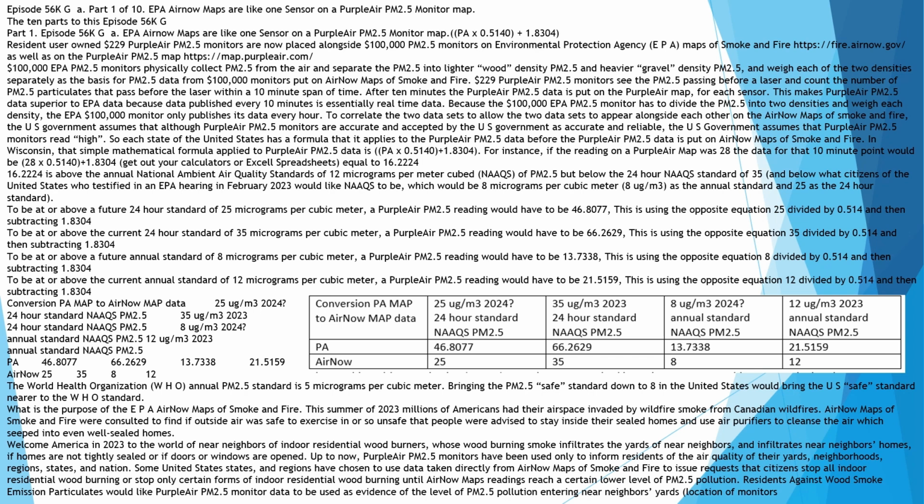plus 1.8304. Resident user-owned $229 PurpleAir PM2.5 monitors are now placed alongside $100,000 PM2.5 monitors on Environmental Protection Agency, EPA, Maps of Smoke and Fire https://fire.airnow.gov as well as on the PurpleAir PM2.5 map https://map.purpleair.com. $100,000 EPA PM2.5 monitors physically collect PM2.5 from the air and separate the PM2.5 into lighter wood density PM2.5 and heavier gravel density PM2.5, and weigh each of the two densities separately as the basis for PM2.5 data from $100,000 monitors put on AirNow Maps of Smoke and Fire.